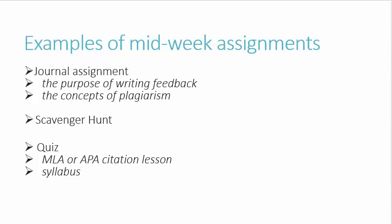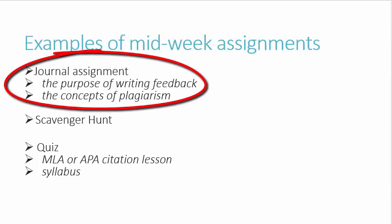By the way, Andrea wrote that she avoids basing her assignments on the textbook, so that not having a book is, at that point, not a barrier. Andrea might assign readings or videos to students and then ask them to reflect on them as journal entries. One example is the purpose of coaching and feedback in the writing process, which helps students develop their craft as writers. And another example is the important concepts of plagiarism.